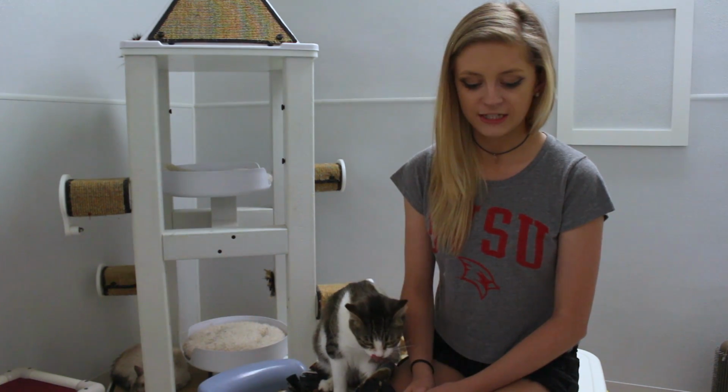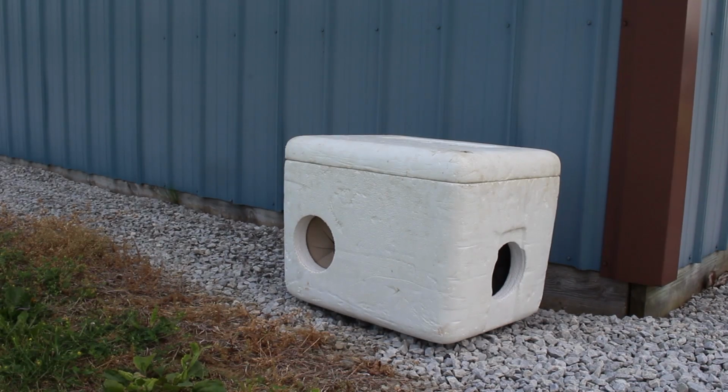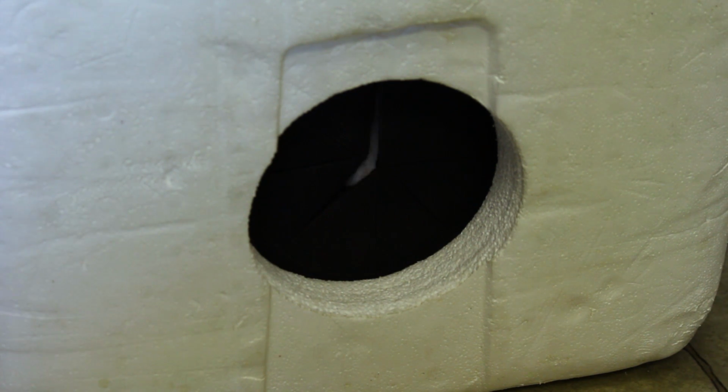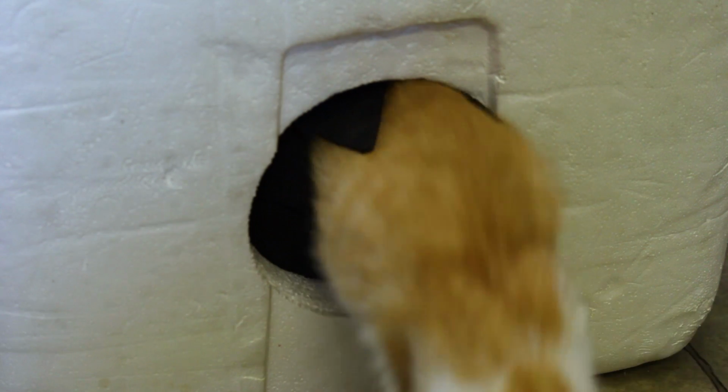The third thing you're going to want to do is create a shelter for them. Our shelter in this example is something that will be easy for you to build and won't break your budget. It's just a styrofoam cooler that you can find at Walmart, Meijer, Kroger that we turned into a shelter. What you're going to want to do is cut a hole in the side. Our example has two, but one works just fine. But you'll want to cut the holes a little bigger than ours just because ours are just kitten size.